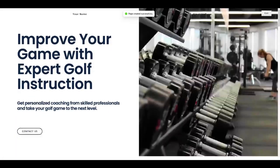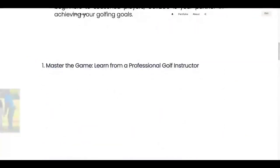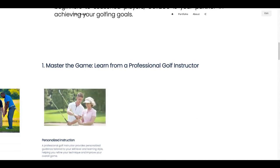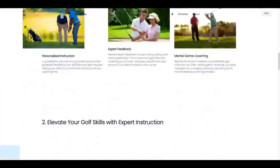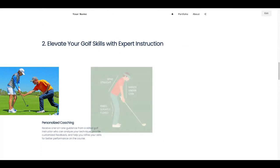And here you go, boom, improve your golf game. You see that? It's going to add the content in here, it's going to add the images for you, and this is happening all on the fly for you. So like I said, it's super easy. You just type whatever website you'd like to have, and then it's building this website right in front of your eyes. And that's how easy it is.